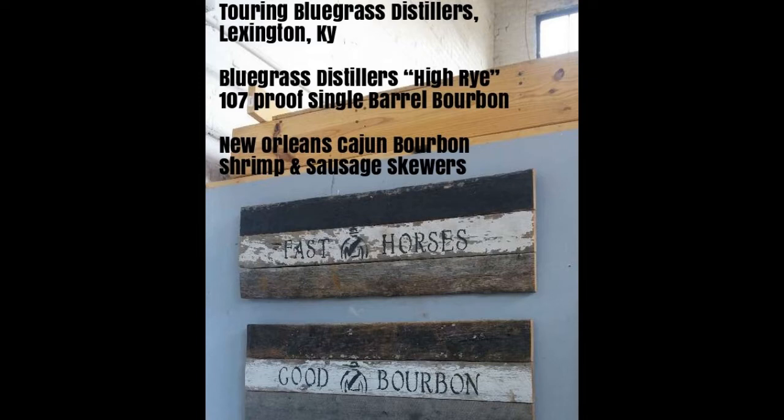Today on the Kentucky Bourbon Traveler, we'll be touring Bluegrass Distillers in Lexington, Kentucky. We'll be profiling Bluegrass Distillers High Rye 107 Proof Single Barrel Bourbon. And we'll be doing a recipe for New Orleans Cajun Bourbon Shrimp and Sausage Skewers.